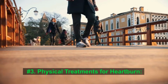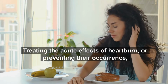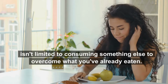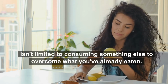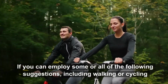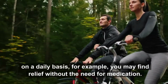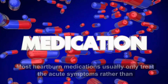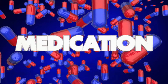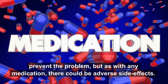Number 3. Physical treatments for heartburn. Treating the acute effects of heartburn, or preventing their occurrence, isn't limited to consuming something else to overcome what you've already eaten. If you can employ some or all of the following suggestions, including walking or cycling on a daily basis, for example, you may find relief without the need for medication. Most heartburn medications usually only treat the acute symptoms rather than prevent the problem, but as with any medication, there could be adverse side effects.